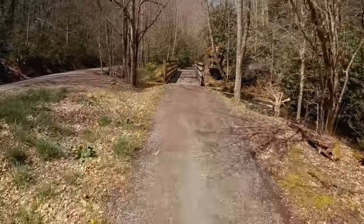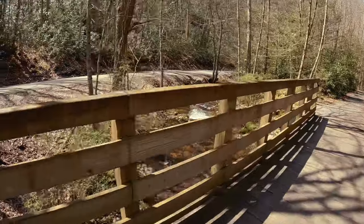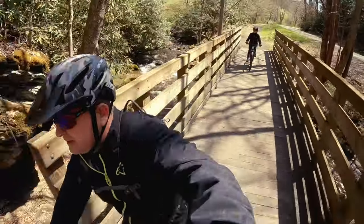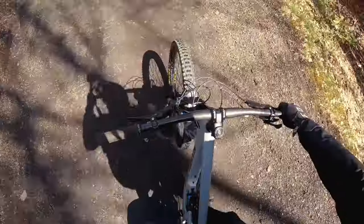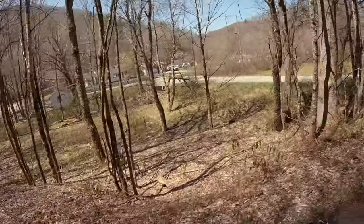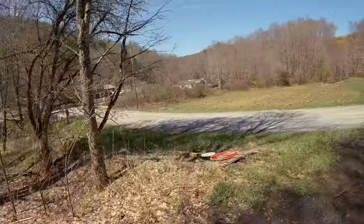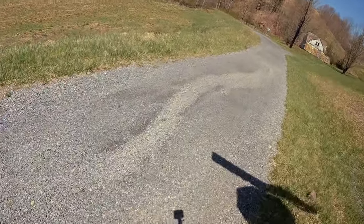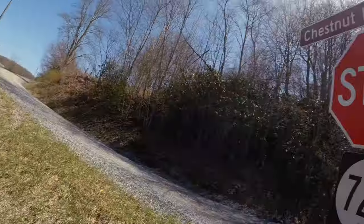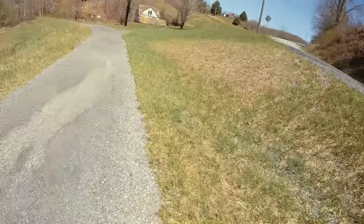Post number 44. We're at another intersection here. I don't know what that road name was. Let's see if we'll get it up here on the sign. Chestnut Mountain Road. 726.